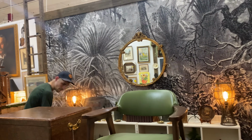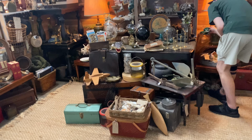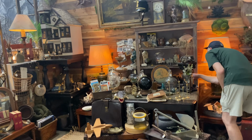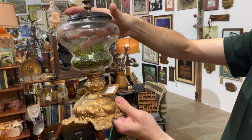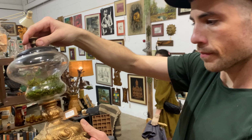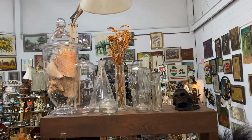There were a couple booths toward the front of the store that just had a great vibe. This one in particular had an earthy, witchy kind of look that's exactly what I'm going for with my Halloween decor. I love all the moss and glass vessels and accessories that are spooky, but not cheesy or overtly scary.